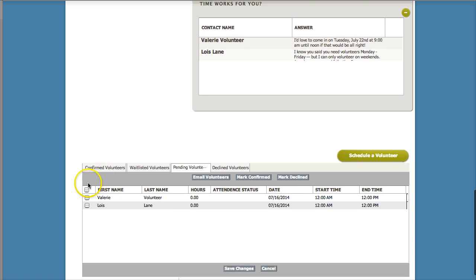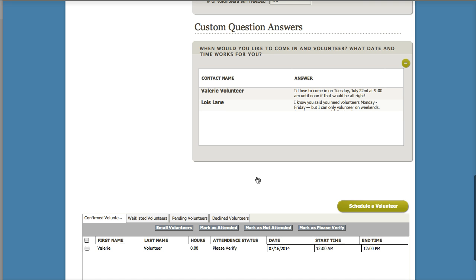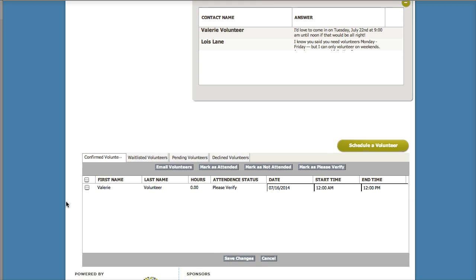until noon. So to do that, I'm going to click on Valerie's name here, and I'm going to mark her as confirmed. Now, had this been a date and time specific express interest, we'd already know what time she was coming because everybody's coming at the same time. But in her case, it's a to be scheduled.